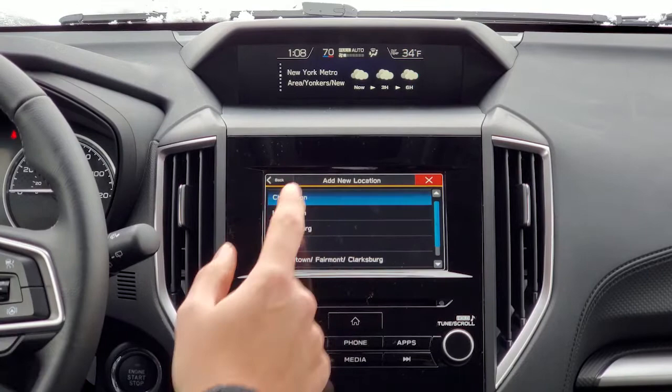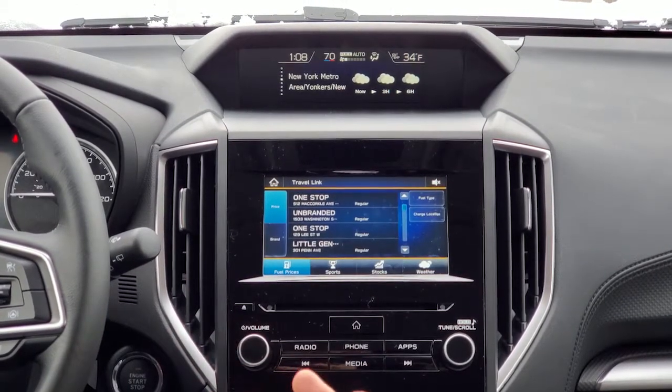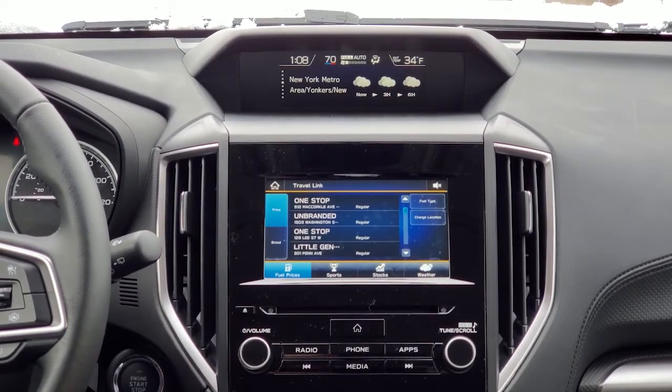So we'll select Charleston for this one. And then this has to reload. And then in a few minutes, it'll have gas station prices for the local areas.